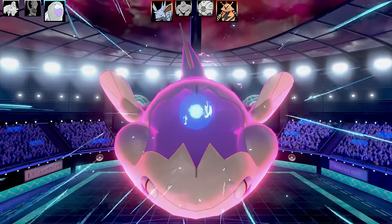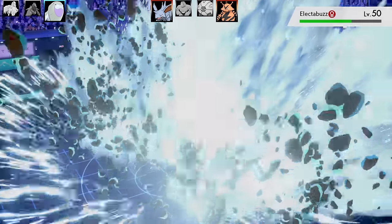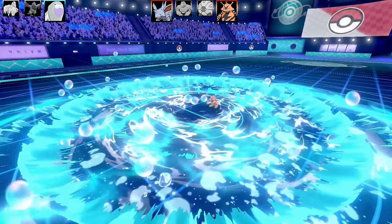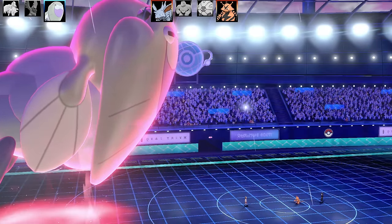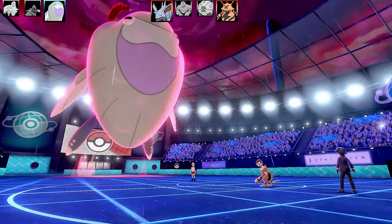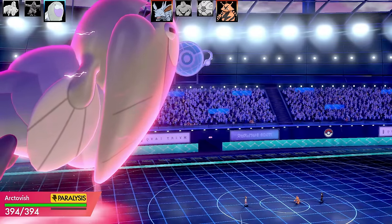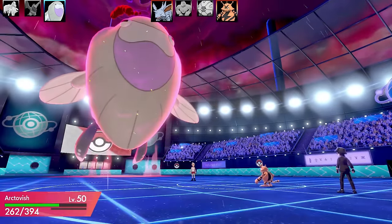So I get a Quick Claw activation, not that it really mattered against Electivire. And this hits really, really hard, but it doesn't take it out. It still managed to live here. So I know there's going to be some sort of electric type move coming my way. I've got on this one Max Health and Max Special Attack. Now, it's not going to be an attack, it's going to be a status. It's going to be Thunder Wave. And now we've got it has Discharge and Thunder Wave.